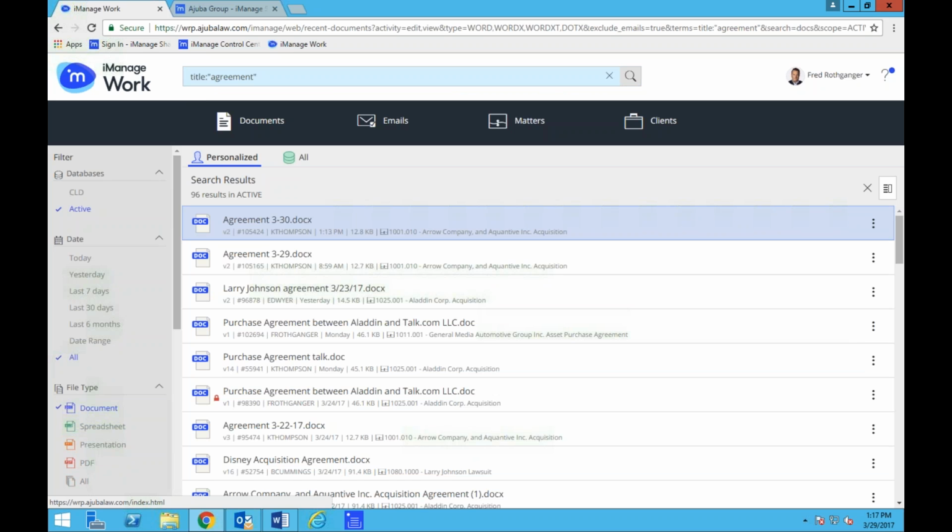Now, if you contrast that with a traditional document management system, I would have had to bring up a profile form, a separate form. I would have had to find the appropriate field, maybe the description field, put in the word, hit OK, and wait for my results to come back. So with Work 10, we just tried to make that process a lot more intuitive and allow the system to anticipate what it is I might be searching for. Now, when my results come back, you notice here that the results are personalized.